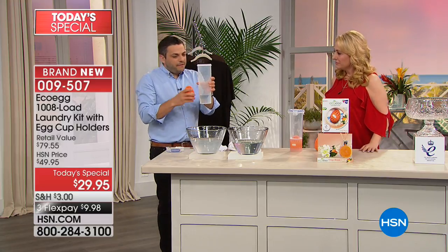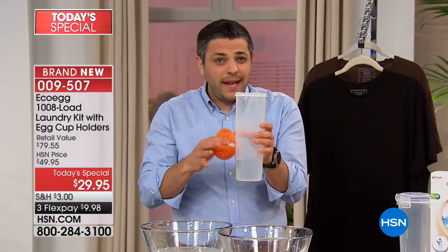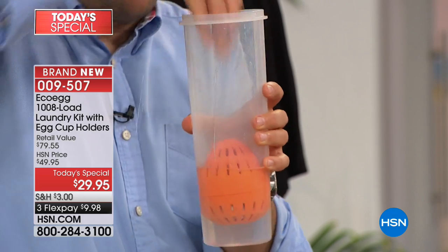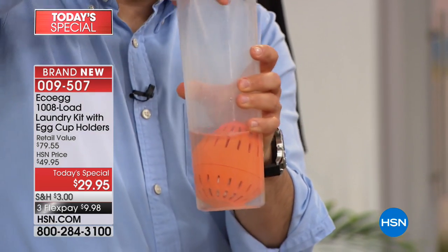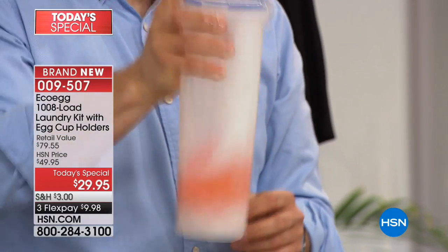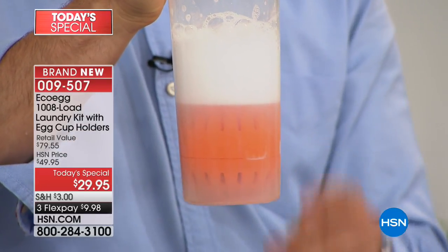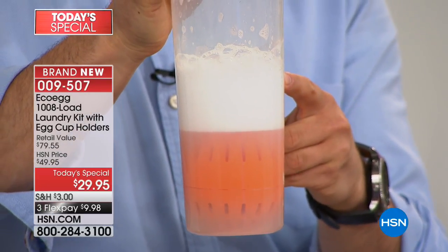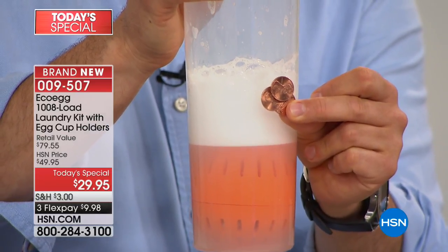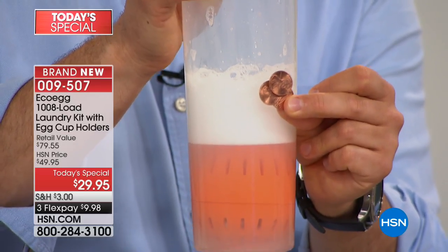Let me show you again. If you've not seen the EcoEgg before, it completely replaces laundry detergent. So whether you're using powder, liquid, tablets, whatever you're currently using, you can stop spending your hard-earned money on those and start saving money with EcoEgg. Now, the big difference is this kit is going to last you for 1,008 loads. 1,008 loads. For the average family, that's 5 years worth of detergent. And it means that every single wash you do with EcoEgg works out to be just 3 cents. 3 cents per load, every load, for the next 5 years. It really works, it's powerful, and it's gonna save you so much money.